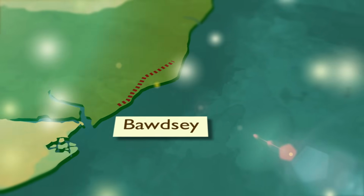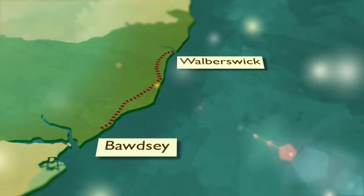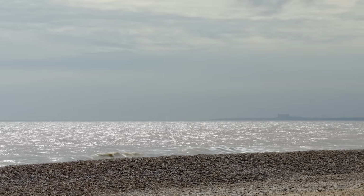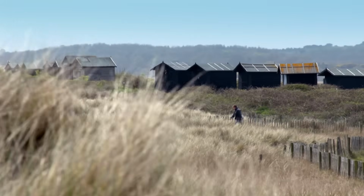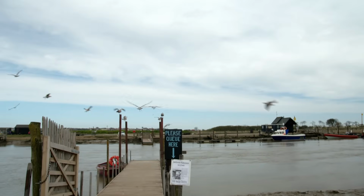33 miles up the coast, the quaint fishing village of Walberswick sits at the mouth of the River Blythe. It's a beautiful, unspoilt place, well known for the black timber fishermen's huts that pepper the shore. I'm on my way to see a modern version of one of these huts, but to get there, I have to cross the river. Hello, Luke.